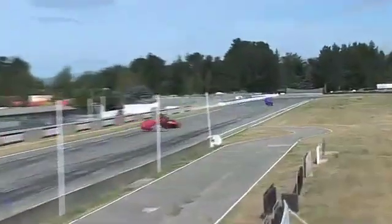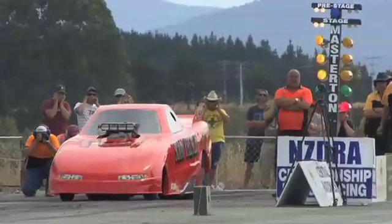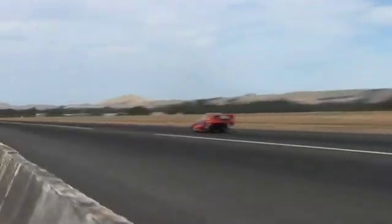Morice McMillin, 6.89, the first 6 for the car, absolutely fantastic, 197 miles an hour. These guys are absolutely ecstatic. Masterton, I think we did 6 runs that weekend, the slowest mile an hour wise being 197 and the fastest being 199.8.